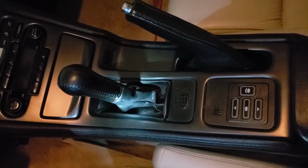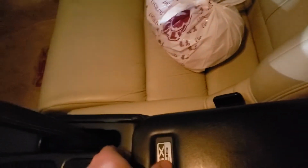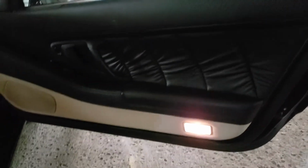Console is in nice condition. The shifter boot, nothing is worn or broken, anything like that. Going to the driver's side, this door panel is in just as nice shape as the passenger's. Small little rub mark right there on the armrest again. Very tiny though, it's probably about the size of my fingertip.